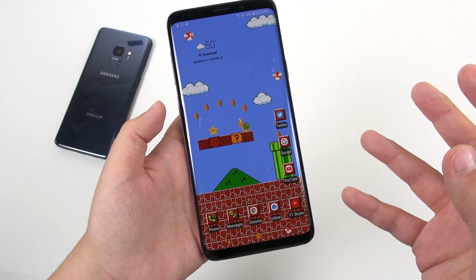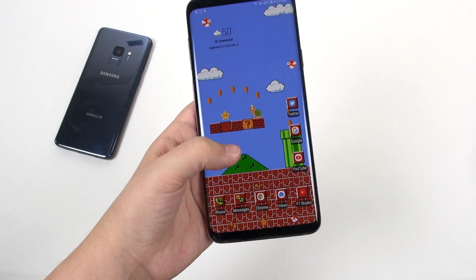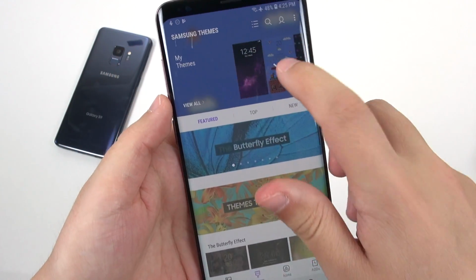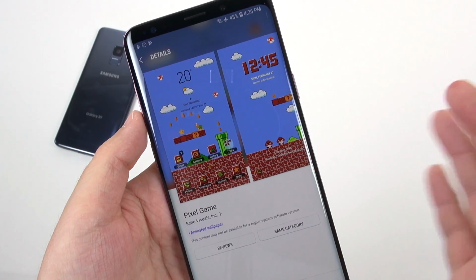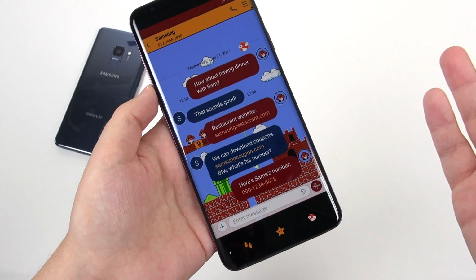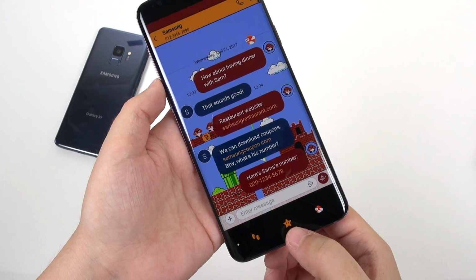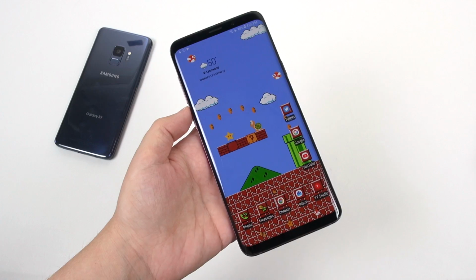And as we're just sitting here on the home screen, I'm sure you guys noticed my theme. Now, themes isn't anything new, but if you want to know what this particular theme is, if you go underneath themes, you can purchase this. It's called Pixel Game. It's a very Nintendo-esque type of theme. And I really, really like it. It works really quite well, and for the notification, you get the little bling coin type of notification, so very, very cute. So just in case you wanted to know what that was.